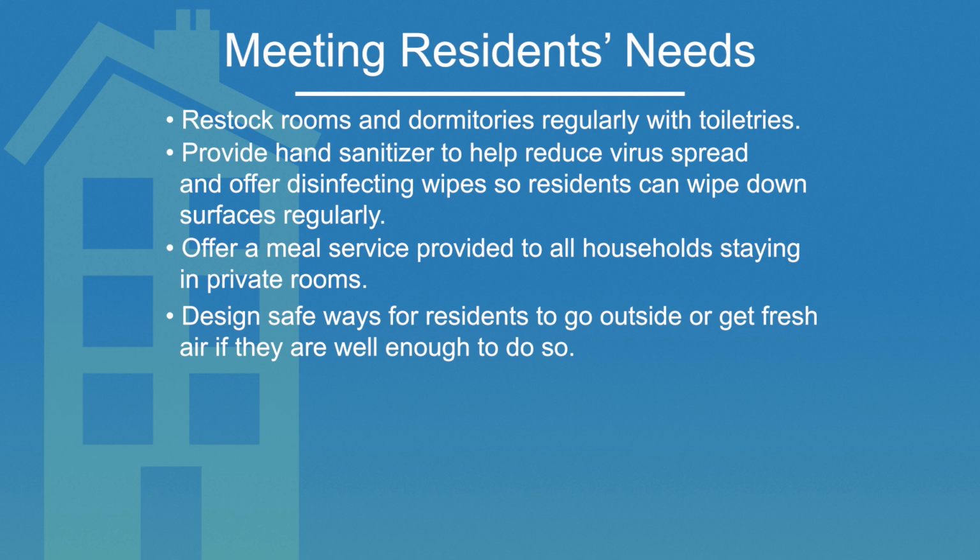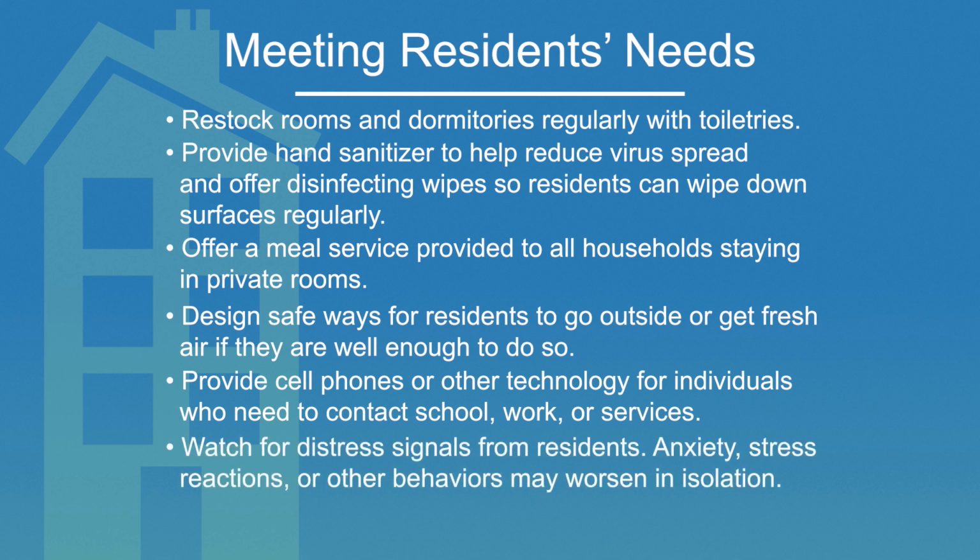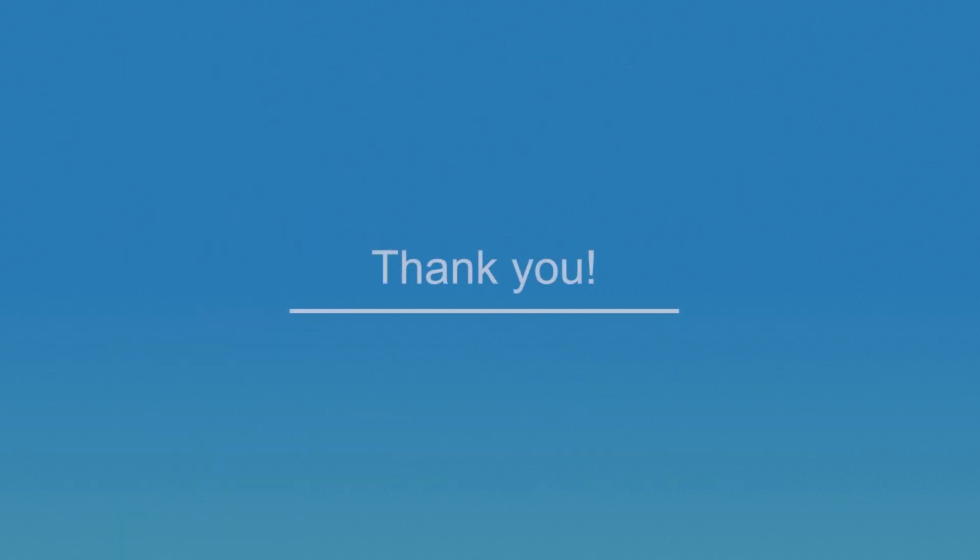Boredom can set in quickly when a person is alone in a room, so provide books and a TV to help pass the time. If possible, provide cell phones or other technology for individuals who need to contact school, work, or services. Staff should watch for distress signals from residents. Anxiety, stress reactions, or other behaviors may worsen in isolation, so ensure available mental health care for those who seek or need support.